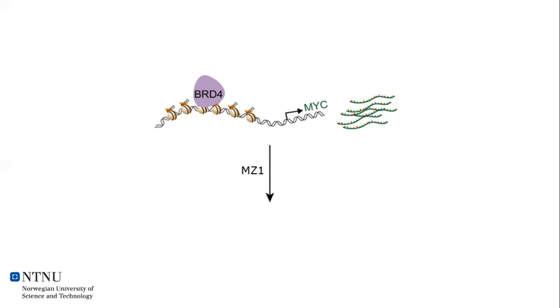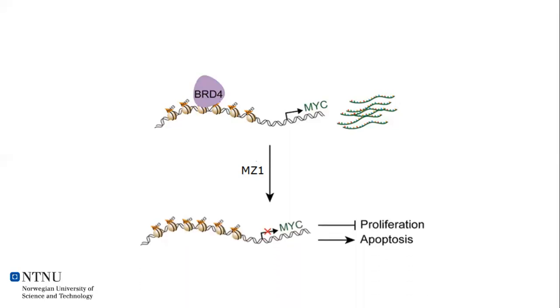MZ1 is a drug that I'm working with in my project, and it is a JQ1, which is a BRD4 inhibitor based PROTAC developed by the University of Dundee that degrades BRD4 preferentially among other BET family proteins. It has been evaluated in many cancers, including colorectal cancer and multiple myeloma. MZ1 involves proteasomes function. BRD4 degradation by MZ1 leads to reduced binding of BRD4 toward c-Myc promoter and the downregulation of c-Myc.